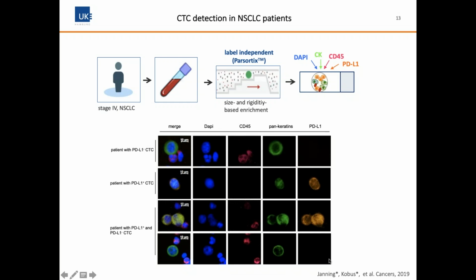And this is an example of the results that we were seeing. Here you see a CTC, which is keratin positive and CD45 negative. It obviously has a nice nucleus, but this one is PD-L1 negative. And this is an example of a CTC that's actually PD-L1 positive. We had three different groups of patients. We had a group of patients where we only found CTCs that were PD-L1 negative. We had patients where we found CTCs that were all PD-L1 positive. And we also had patients that had both PD-L1 positive and PD-L1 negative CTCs.